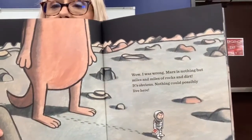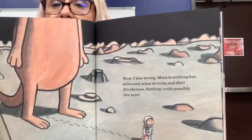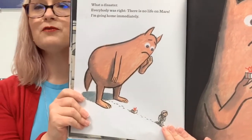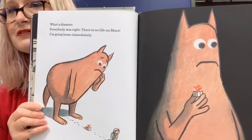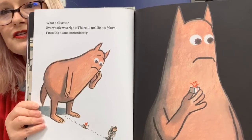Wow, I was wrong. Mars is nothing but miles and miles of rocks and dirt. It's obvious nothing could possibly live here. What a disaster. Everybody was right. There's no life on Mars. I'm going home immediately. That box of cupcakes looks pretty little in that big creature's hands, doesn't it? Do you think he'll eat the cupcakes?